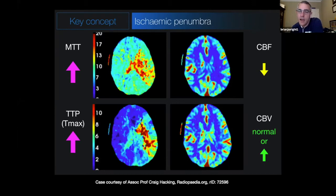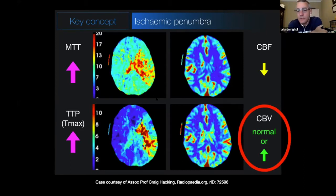So the mean transit time will tell you the area at risk, and then you're going to look at the cerebral blood volume. That will tell you the infarct size. And if there is a small infarct relative to the area at risk, that is a penumbra, and that is a patient who will benefit from interventional therapy.